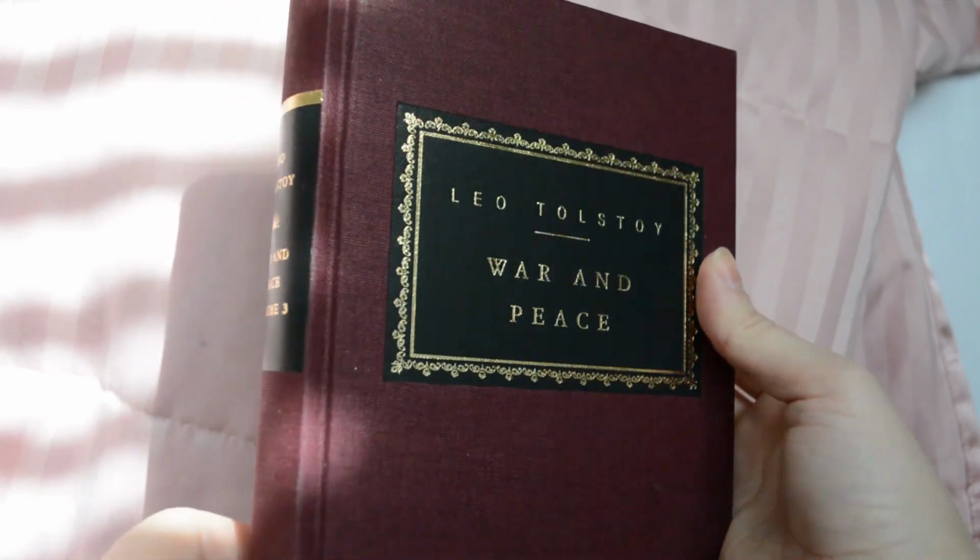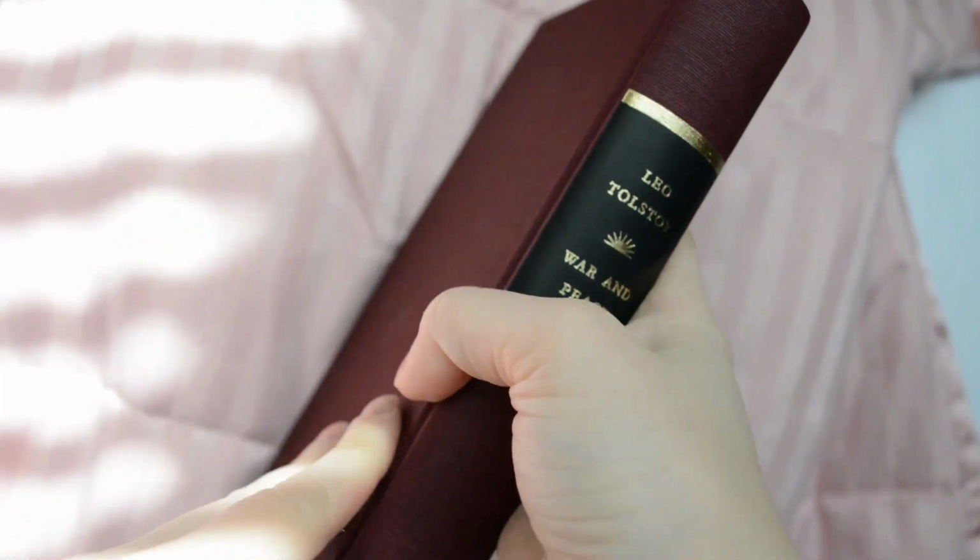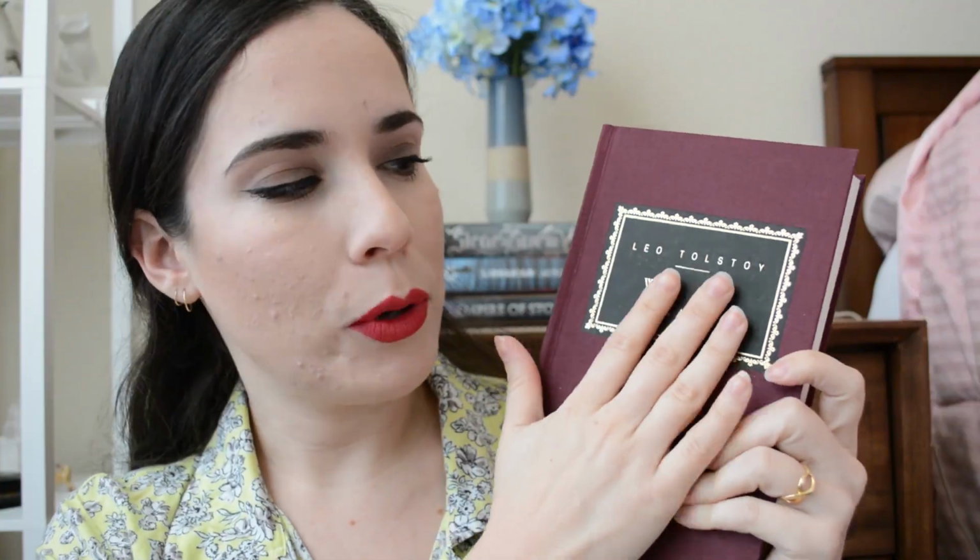And inside, they split War and Peace into 3 separate volumes, so it's easier to read. This is volume 1. They all look exactly the same. And these editions come in burgundy. It's kind of like a linen texture, and the front has this black and gold type of title.